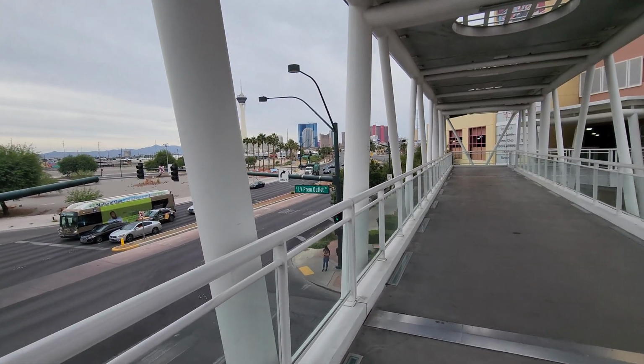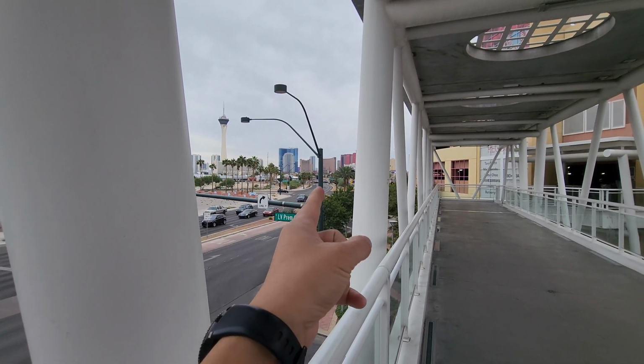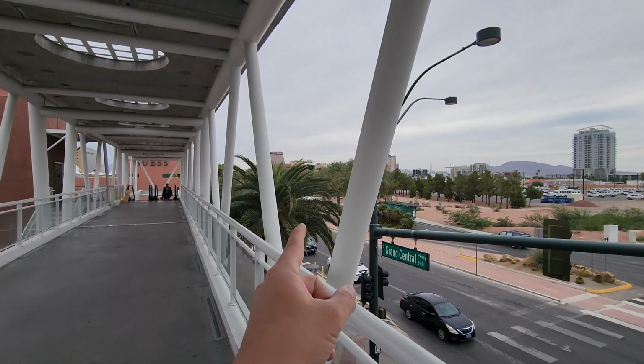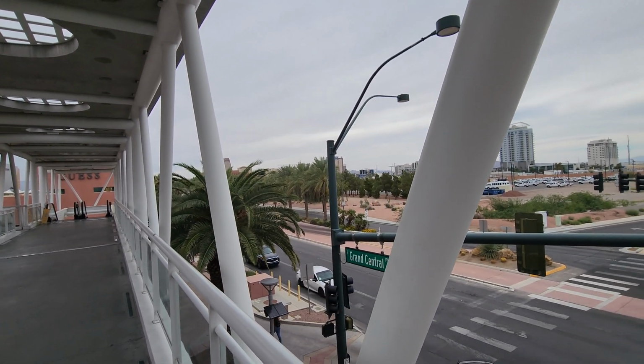Yeah, I'm done. So this is the downtown location. You can see the Strip, which is right there, Stratosphere. You can see Encore, see a few of the other hotels. Then you can see downtown. Right here you can see the Circa. Can't really see the crappy hotel I'm staying at.